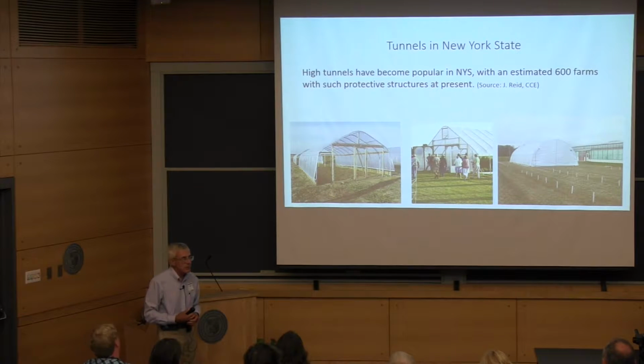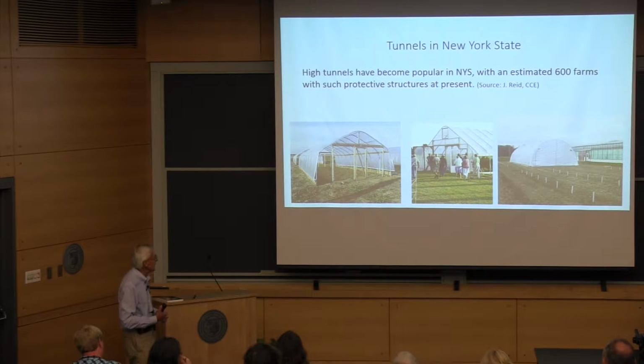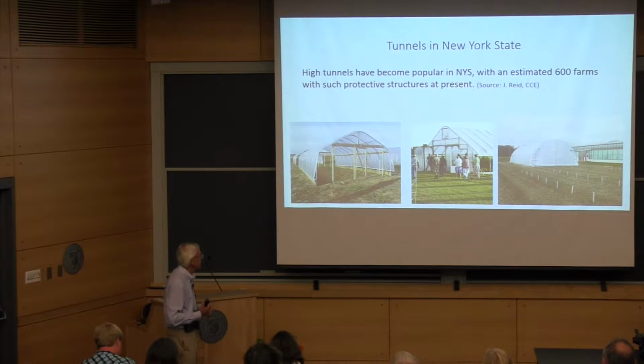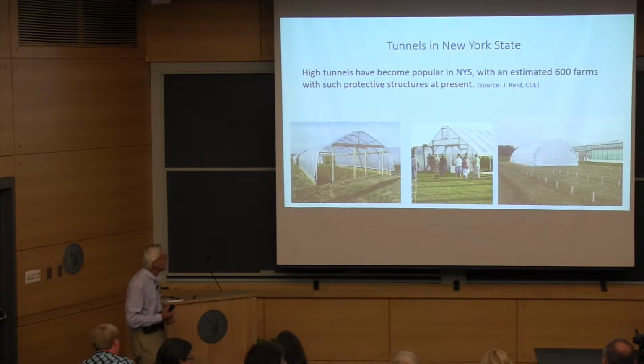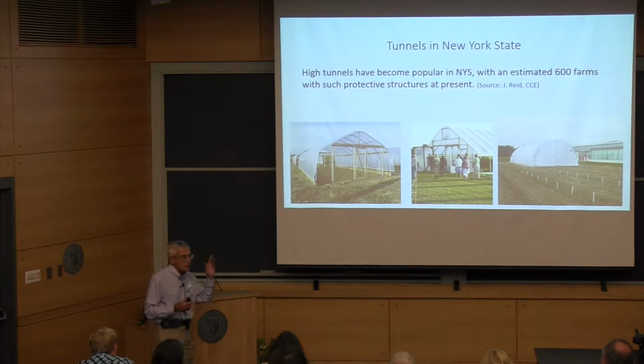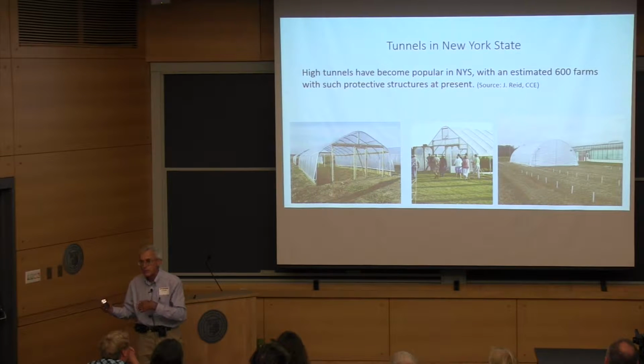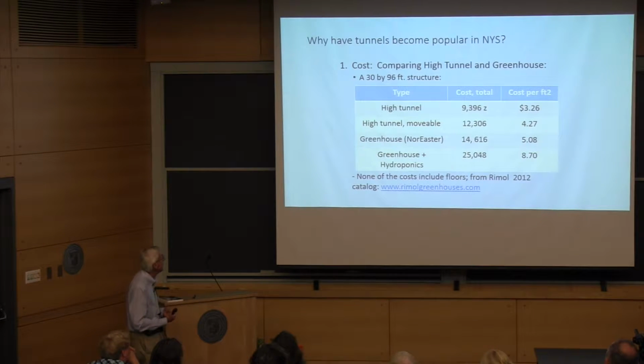Okay, so let's come closer to home. I'm sorry I didn't put in pictures of gigantic tunnels and multi-structures and so on, but just to give you an idea that we've got quite a few of these structures around these days. It's estimated between 500 and 600 farms here in New York State have some kind of protective structures, most of which would be high tunnels of various sizes and shapes. So they are becoming much more popular here as well.